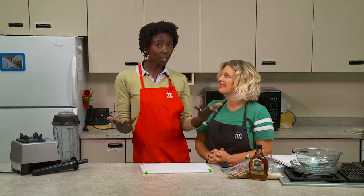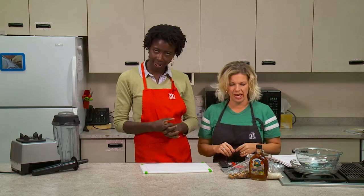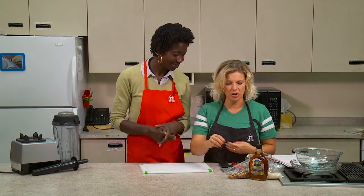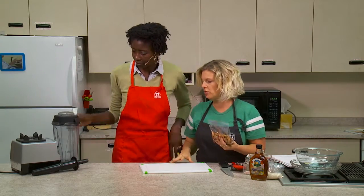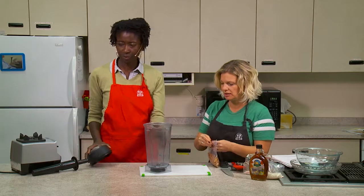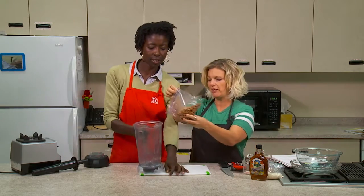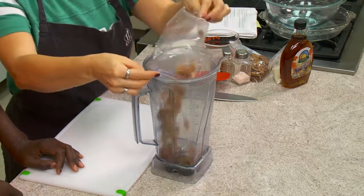Well, what do you start off with to make the cheesecake? Okay. First of all, we're going to start out with 1 cup of almonds, and we're going to put those in the blender so that they can be made into a flour. I did pre-measure that, so that is 1 cup of almonds.